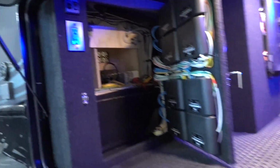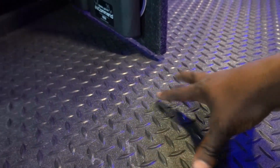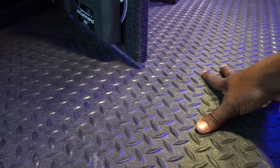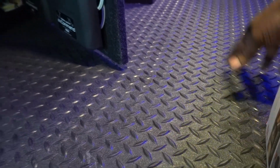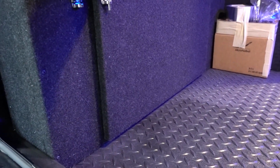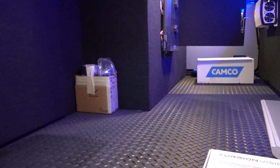Exactly. Wow. And one last thing to mention too, solid floor surface. This is huge, and they give you these little indentions to help keep things from sliding. So yeah, this is really good attention to detail. You can tell that they think about everything that they do, and that goes a long way when you're living in this thing full time.